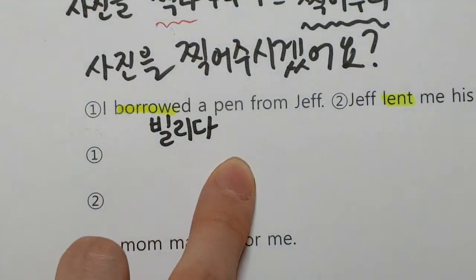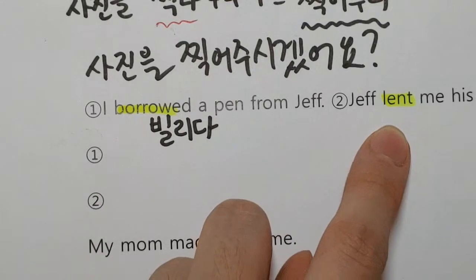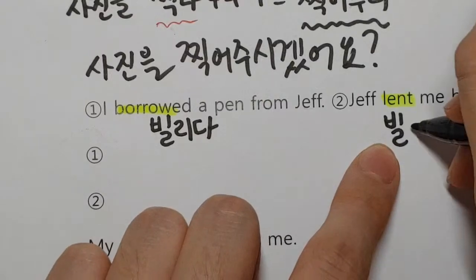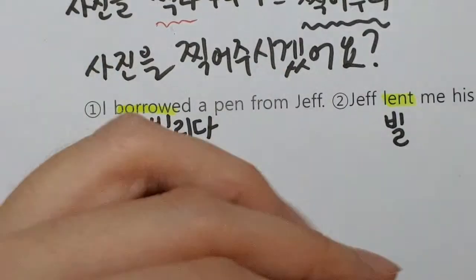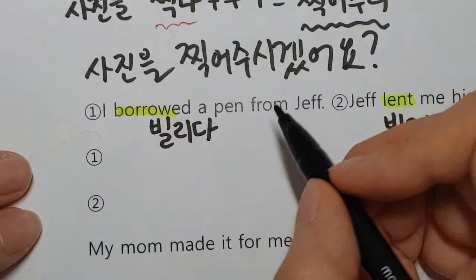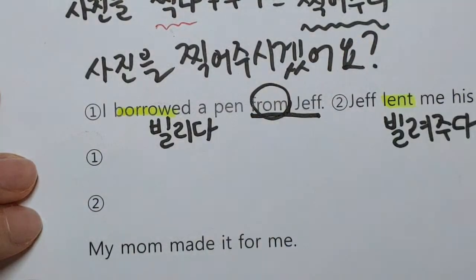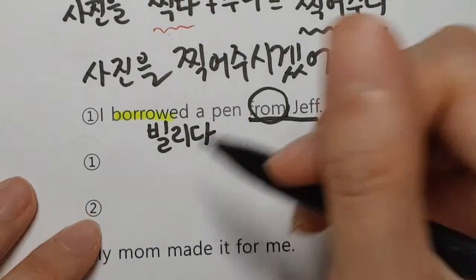빌리다, right? 빌리다. And to lend, if you want to say to lend, you can combine 빌리다 with 주다, right? So this was one of the verbs where by putting 주다, it becomes an opposite meaning, right? 빌려주다. So let's translate the first one. I borrowed a pen from Jeff. From Jeff. So for from, you can say 한테 or 에게, right?